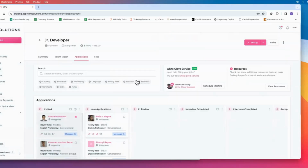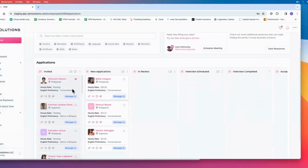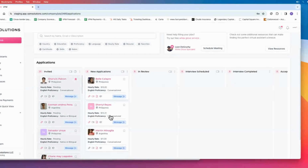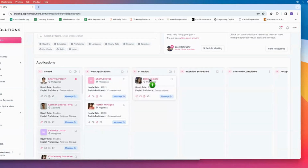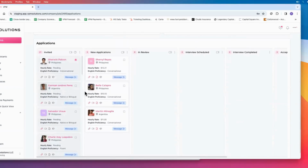Again, here we have the same search criteria that's in the main search in the application tracking system. Notice these are people that I invited. Their card is grayed out and I cannot move their card, because they haven't applied. They've only been invited, so there's not much I can do with them. These folks have applied, so I can move them and sort them however I want. I can message them, and I can still message people that I've invited, but I can't move their card.